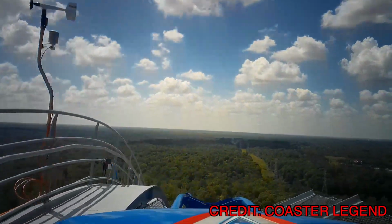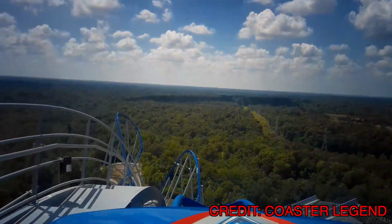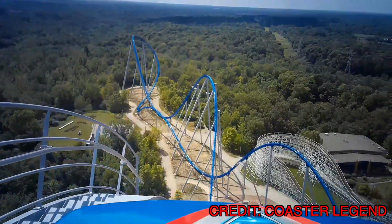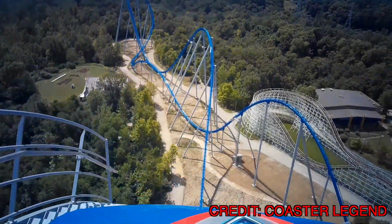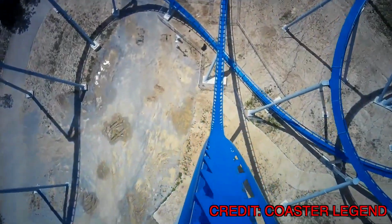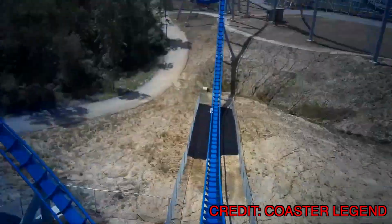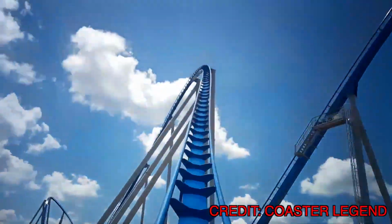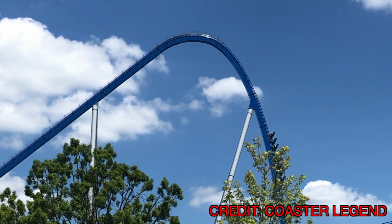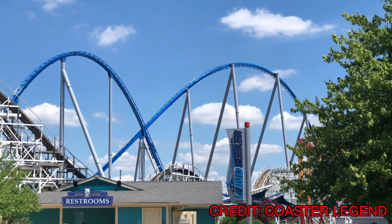You look down, see Diamondback, look down, see Flight of Fear, and you just get a whole cool view of all the trees in the surrounding area. You crest over the hill and go down the drop, which feels like it goes on forever. This drop is amazing. Keep in mind, I only did this in the front row, so I do not know what it's like in the back row yet, but hopefully I will get in the back row next time I go.